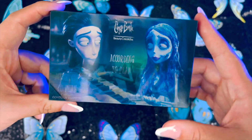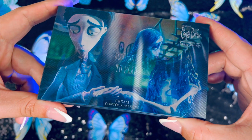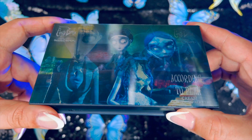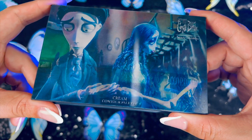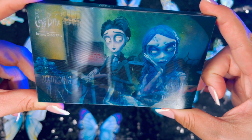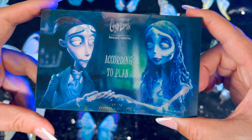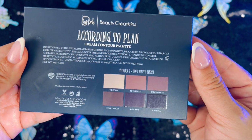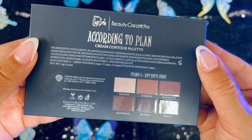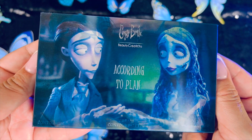Now we're going to move on to the cream contour palette that has a vitamin E in it. And look at the photos, my loves. Look at the way that the holograms move on the palette. It's 3 different ones. You have Emily and Victor, and she's happy with him, then she's angry. That was my favorite when he's on the piano. And then you have the one where she's sad. I love a good palette that tells a story, and this definitely tells a story.